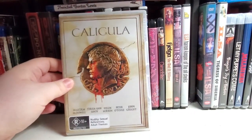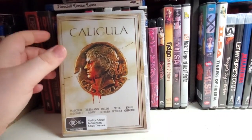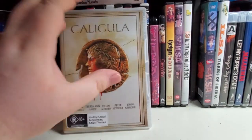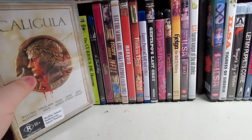But I think that to overdo it on either end makes it into high camp. So it's hard to find the right cut that has the right amount of sex and violence, but the right amount of political intrigue and actual plot.